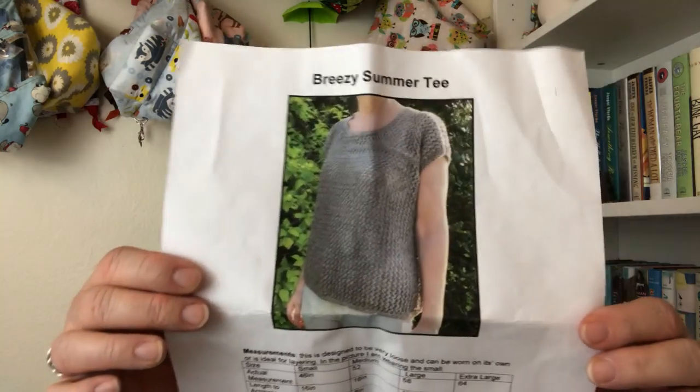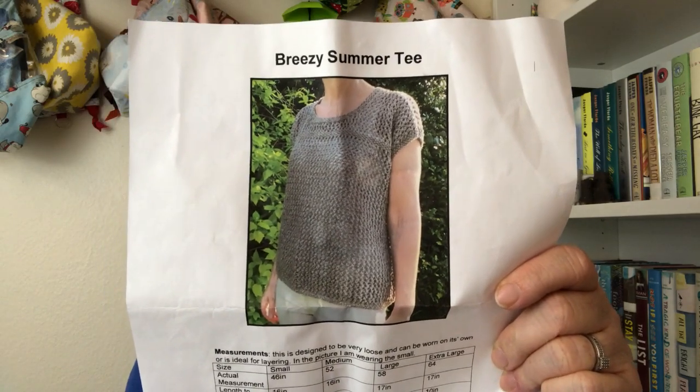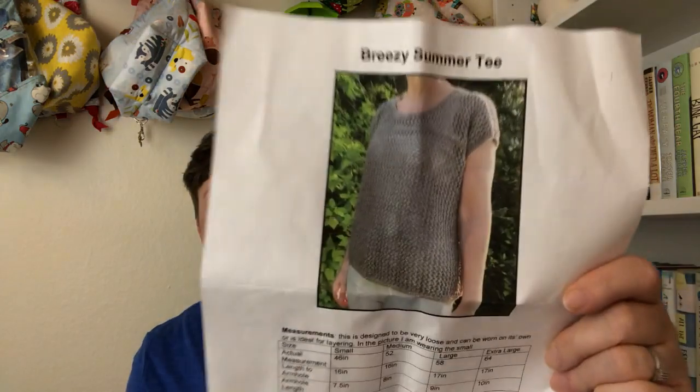And I took advantage of the 5-hour drive to and from to try to get a lot of this done, because it's not the most exciting knit, but it is a sweater top, it's a summer top, and I knew that I would get a lot of use out of the garment even if I didn't really enjoy the knitting. The pattern is Breezy Summer Tea. And honestly, there are only two people that have projects for this top in Ravelry. I am one, and one of my knitting friends, the one who I saw it from, were the only ones. So if you're looking for something that hasn't been knit by everybody, this might be an option.